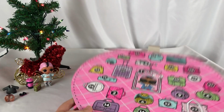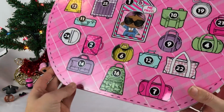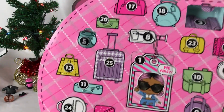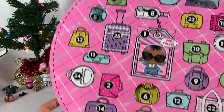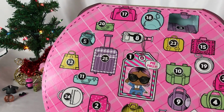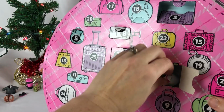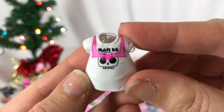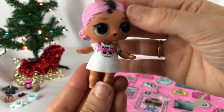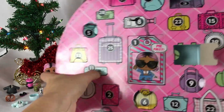All right, number 10. We're getting close to being halfway done. Where are you, 10? Because you're a 10. Why am I not seeing 10? Does anybody see 10? Oh, there it is. Goodness, there's just so many of them. Oh, there's another outfit. Look. Iron BB. Look how cute that is. Oh my goodness. All right, day number 11.